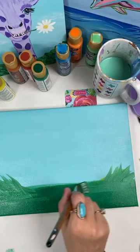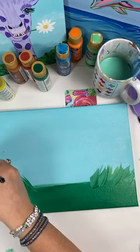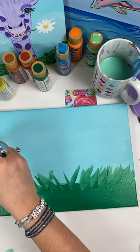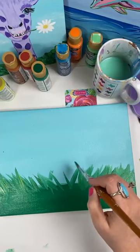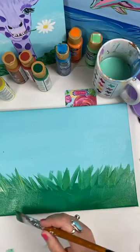So I'm going to just put some large grass-like blades here, just using the chisel side of that brush, and our log with our frog on it will sit right on top of this. So grabbing a little bit of that citron green as I go to get some variation in this grass. And then we can bring that down and add a little bit into here. But we're going to do something else on top. So that's good enough. I'm going to dry this and then we'll go to the next step.